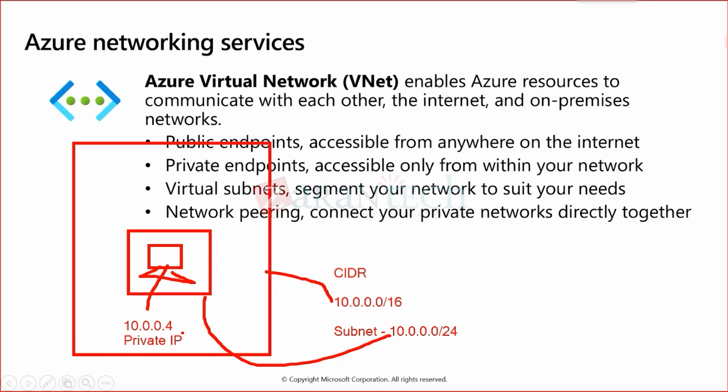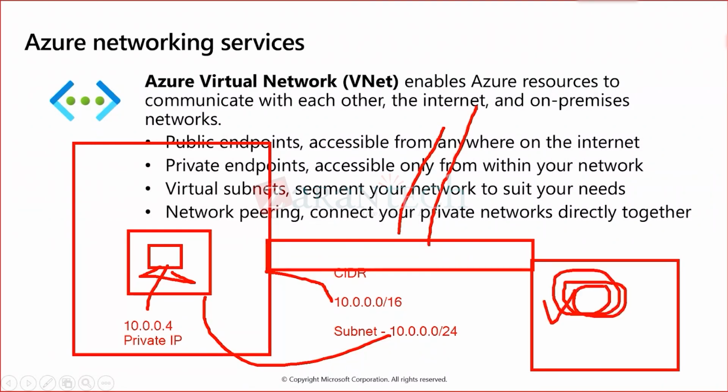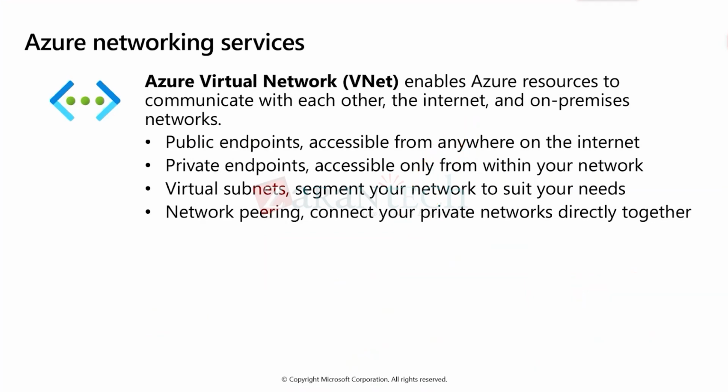And every virtual network will allow you to communicate with each other and with the internet also. Or if you have an on-premises network, you can have hybrid connectivity between these two, called site-to-site connectivity, or ExpressRoute connectivity to your on-premises network. In your Bombay or Hyderabad or Bangalore or Pune, you have an on-premises data center or local network or branch offices, you can have hybrid networking. Clear?